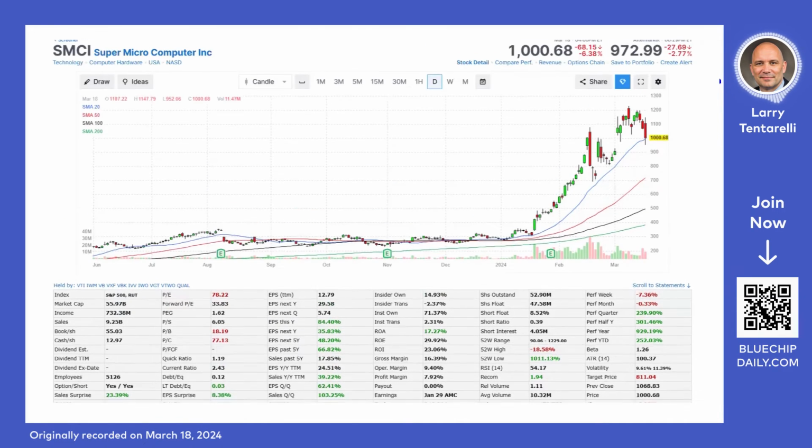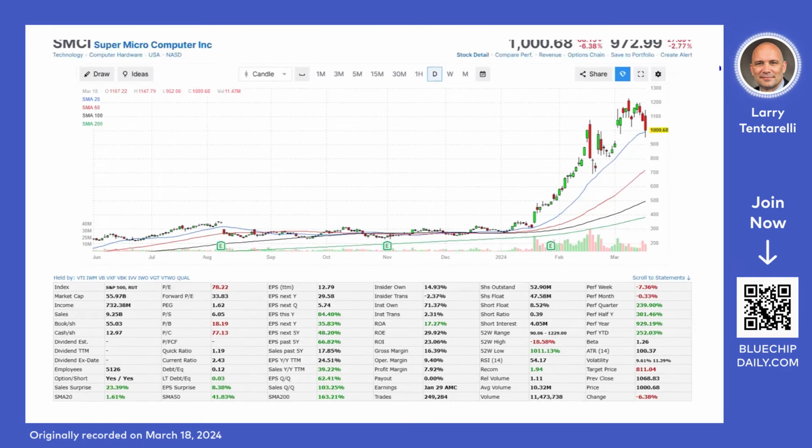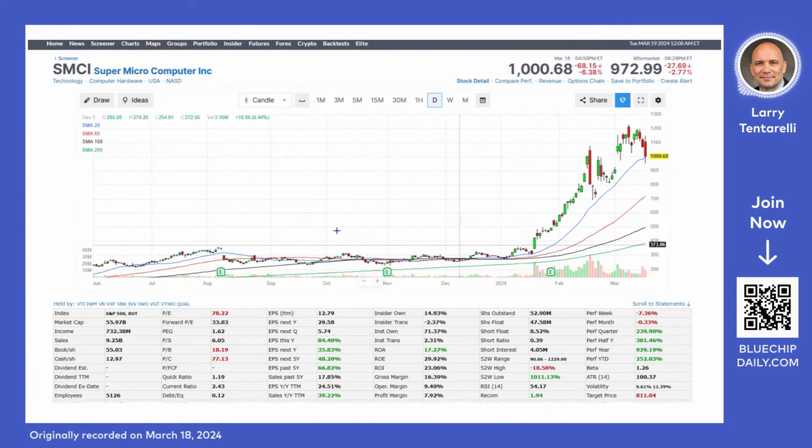Now, Supermicro has really been the market leader, up 252% for the year. It is down about 18.5% off the highs at the close today. We looked at Nvidia, which had doubled. Supermicro actually was up over 300% from the lows, from 300 and change up to over 1200. So a very, very strong move. But once again, at some point, all stocks do consolidate, all stocks do pull back before the next leg higher. Pulling back here just to the 20-day moving average, it's held that 20-day really going back to January.